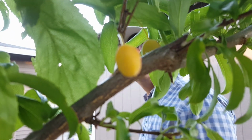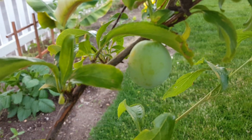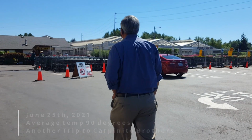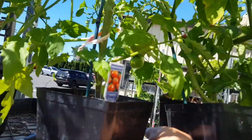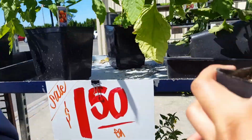Because this one's a hybrid too. Yeah. Well, it could be yellow apricot. But this tree is full of first year fruit. Look, this one. This one's already fruited. It's $1.50. We can get one.